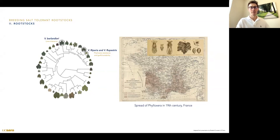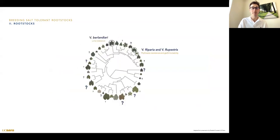So breeding American rootstocks did not really happen on a mass scale until phylloxera. And the breeding occurred in the United States and France and other countries abroad. And again, they were primarily focused on riparia and rupestris. And still today, riparia and rupestris make up a large concentration of the genes in our rootstocks. So a lot of these North American species have not really been explored yet. And that's part of the mission of the Walker Lab rootstock breeding program.